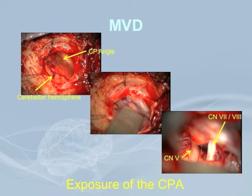After the dura has been reflected, the cerebellum is gently retracted medially. At this point, patience is required to allow time for cerebrospinal fluid to egress, resulting in gentle relaxation of the cerebellar hemisphere. With the cerebellum relaxed, a retractor can be advanced to expose the superior petrosal vein.